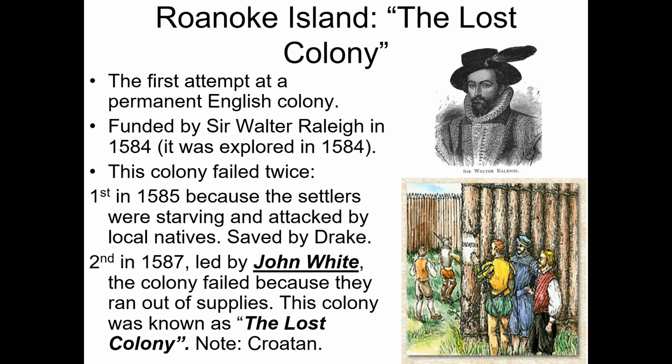So they're starving. John White's granddaughter will be the first English child born in America. Her name, Virginia Dare, Dare County, North Carolina. That's the namesake. A week later, he heads back to go get resupplied, and when he gets back, right, he goes back.